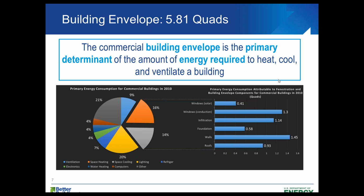Great. Thanks, Caroline. Some of you may wonder, why are envelopes so important to buildings on the energy side? It's because they use almost 6 quads of energy. The envelope is the primary determinant of the amount of energy required to heat, cool, and ventilate a building. And this chart down at the bottom, I'm sure all of you are familiar, you can see the breakout of that 5.81 quads to the right, and how that breaks down by envelope components.